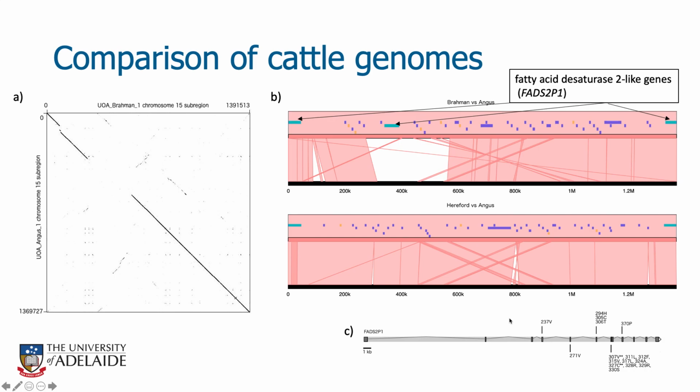We hypothesized Bos indicus has 3 copies of these FADS2P1 genes to regulate the composition of fatty acids that constitute the cell membranes and could alter water permeability and heat loss from skin.